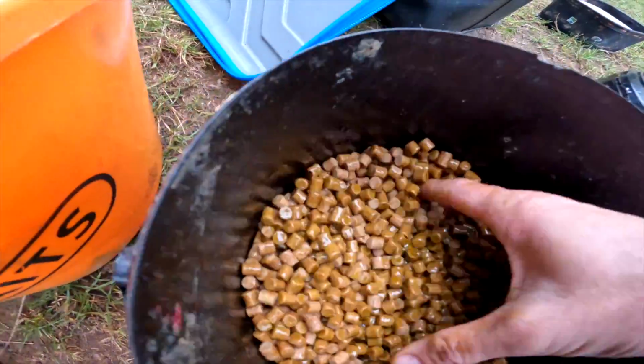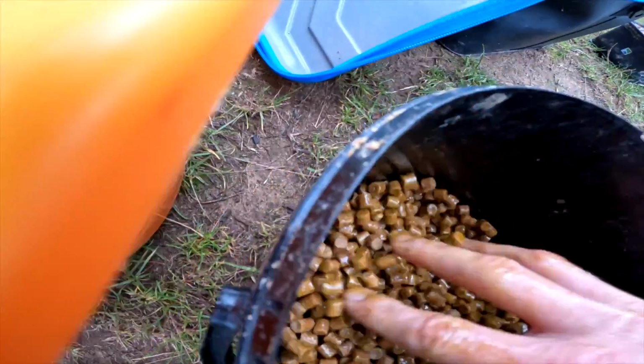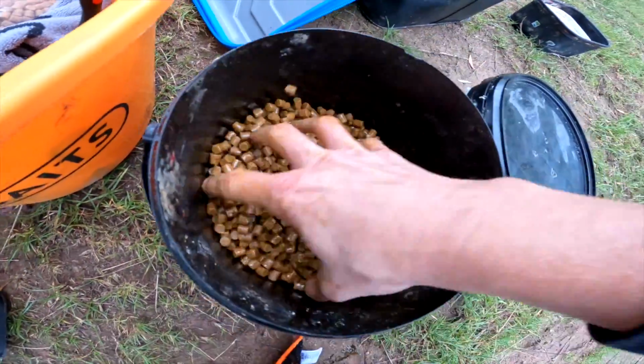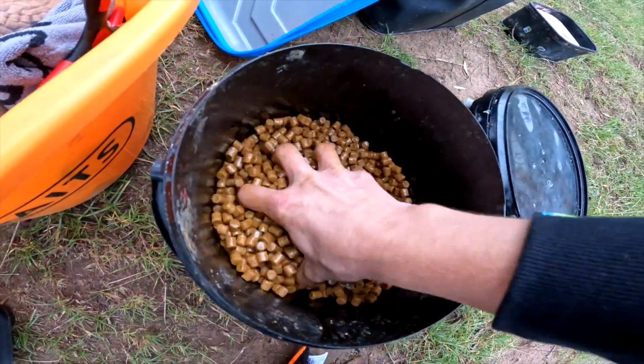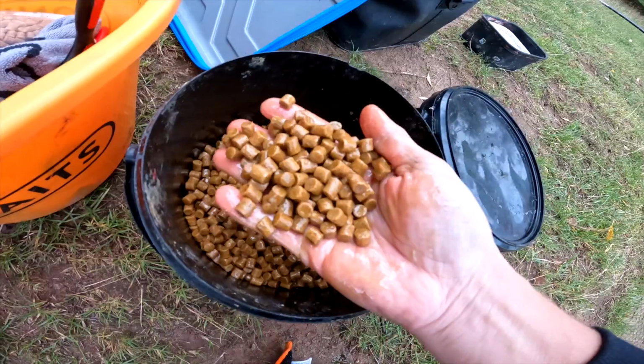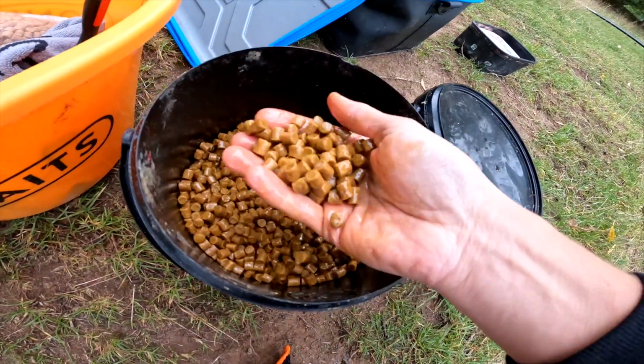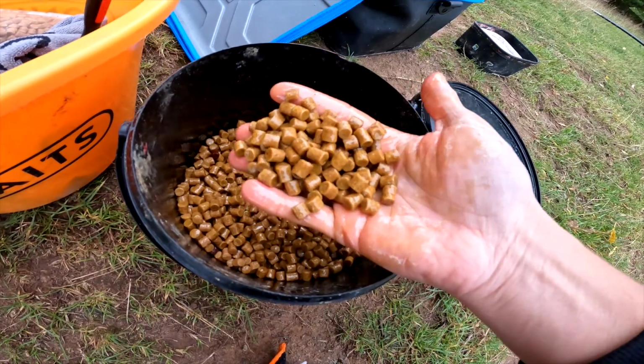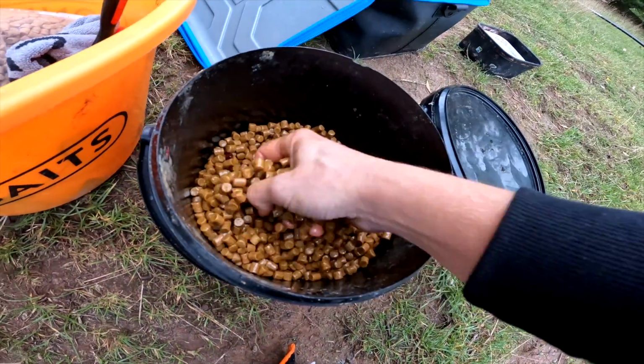Like in the ground bait. That's my first job for the day. See that they're glazed. They'll soak some of that in, but you want a little bit of loose oil on there so it can drift off and pull the fish. Great. So that's all we've got.